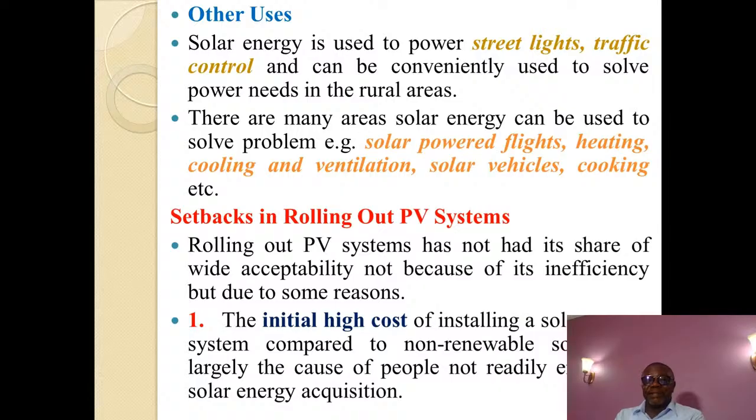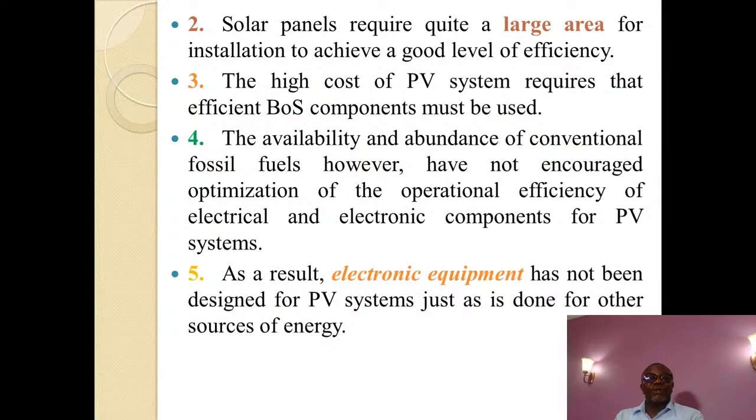In our part 3, we can see how we take care of this high initial cost so that many people can easily acquire and make use of these PV systems without bothering themselves about this initial high cost. Two, solar panels require quite a large area for installation to achieve a good level of efficiency.